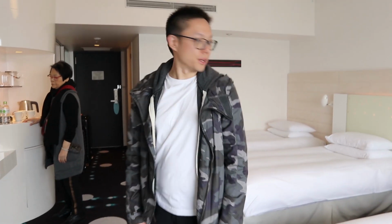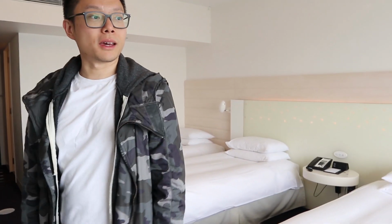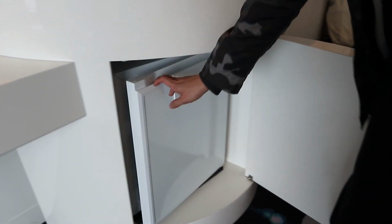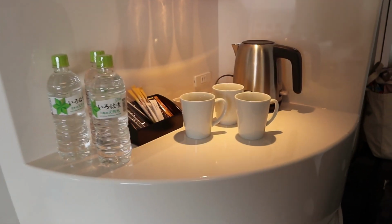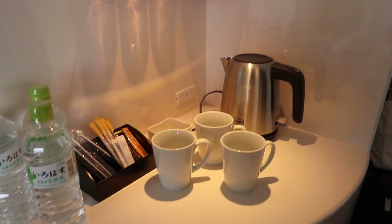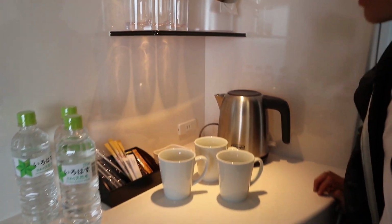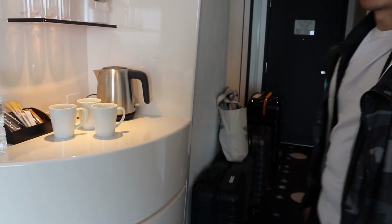Very funky, like not something you expect from a cookie cutter Hilton, but it's nice that they add some theme to it. Ooh, look, a fridge. Very interesting modern display. Mini fridge. We have 3 bottles of complimentary water. Hot water flask. I don't see any tea, but we can still take from the lounge. And then this is the TV that we have, and some interesting mirrors.